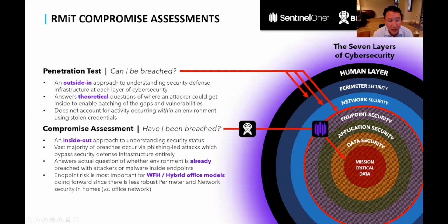Okay, so there's a lot of text on this slide, so we'll take it a bit slow to let everybody digest all of this, but I'm going to start on the right-hand side talking about the picture here of the 7 layers of cybersecurity, okay? So there are 7 layers traditionally in cybersecurity defense thought.